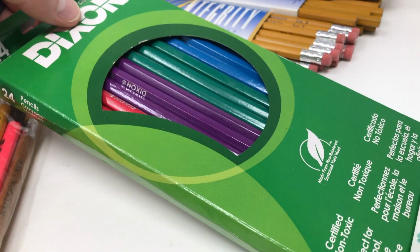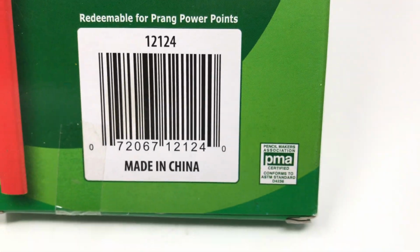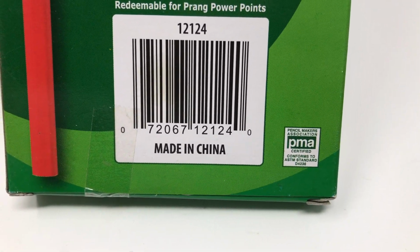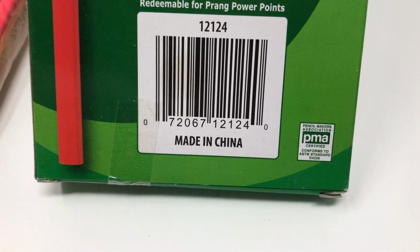These are not, you know, vintage pencils, but they are quality pencils. Look at that. Pencil Makers Association. Wonder what it takes to belong to the PMA. Wonder what their annual conferences are like.